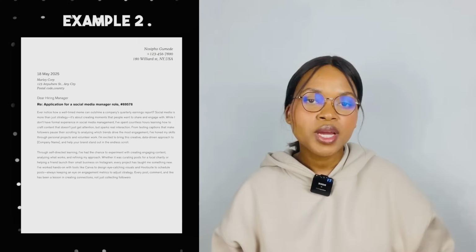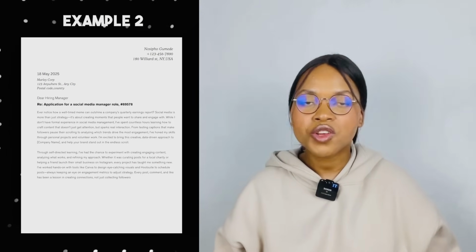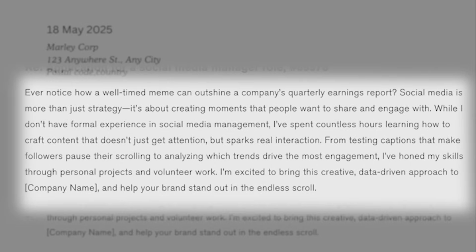The following could be another example for a social media manager role with no experience, question-based hook. The first question grabs attention by highlighting how something seemingly simple like a meme can have more impact than something traditionally important like earnings, setting the tone for your approach to social media. Feel free to pause and read, even dissect the entire paragraph like we did with the other hooks. And that's how you get the recruiter to read your first paragraph. It doesn't matter which method you choose, but it's about how you write it.